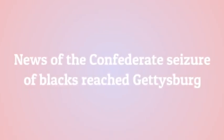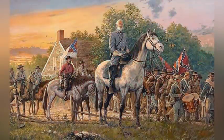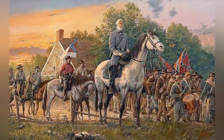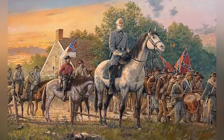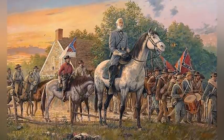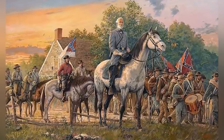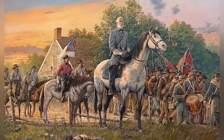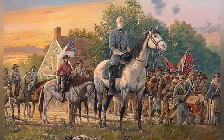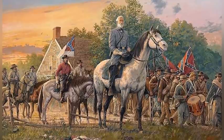News of the Confederate seizure of blacks reached Gettysburg. Lee's army approached Gettysburg from several directions, including one section from north of the town. As it did, news of its treatment of blacks it encountered preceded the appearance of the advanced units. Free blacks and escaped slaves in Adams County and its neighbors fled to the north and east. On July 1, 1863, advanced units of the Confederate Army made contact with Union cavalry and infantry on the roads to the north and west of Gettysburg.